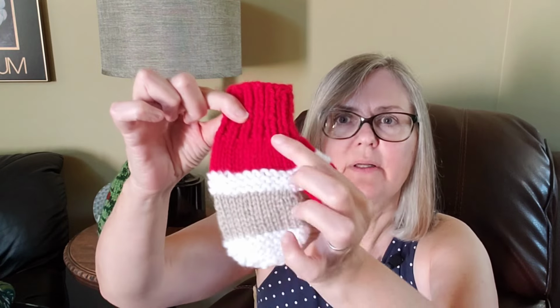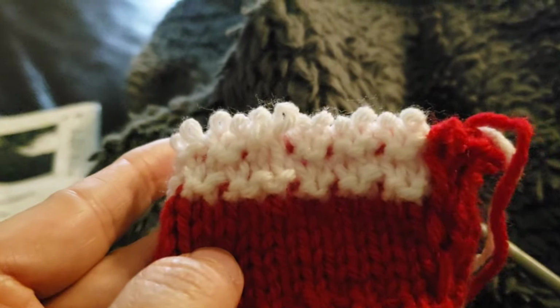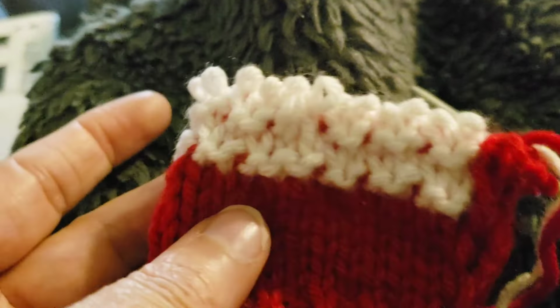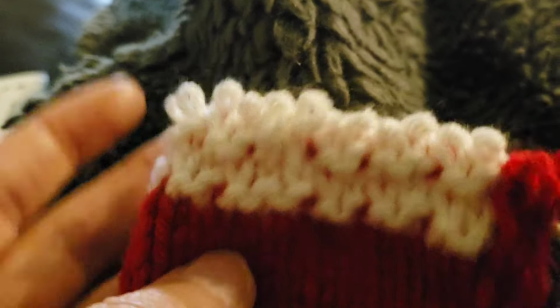This is the example. I remember how I had it white here. This is what it looked like when I was holding the red behind the white and carrying it around the mitten to keep the thumb red. I hope I'm making sense here. And it didn't look good. And she agreed it did not look good.